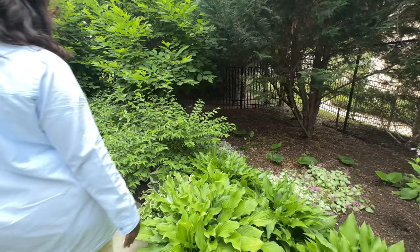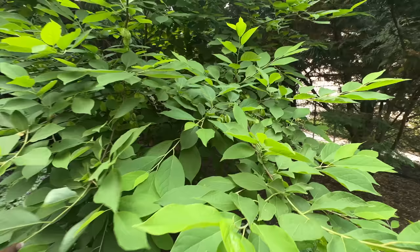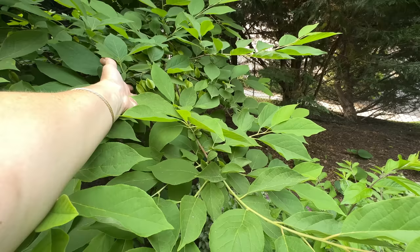This is Halesia, which is native to South Carolina. What's the common name? Because I've heard of it. Oh, it's the Carolina silverbell. Okay. Yeah, you can see the pods. It has white flowers in the spring. Beautiful.